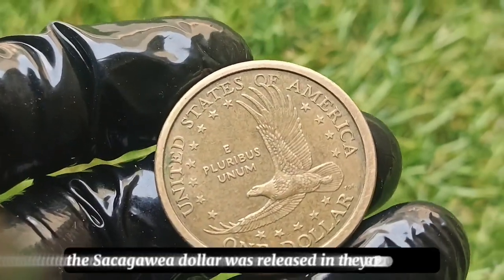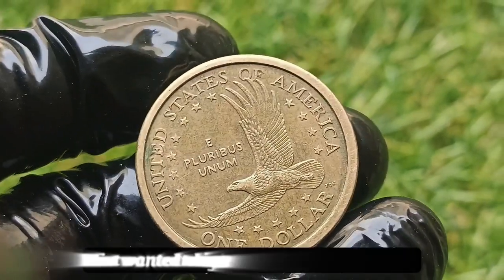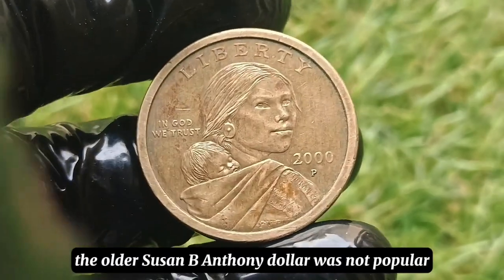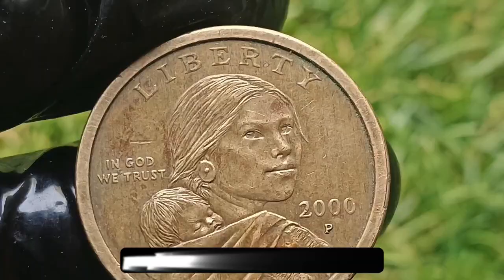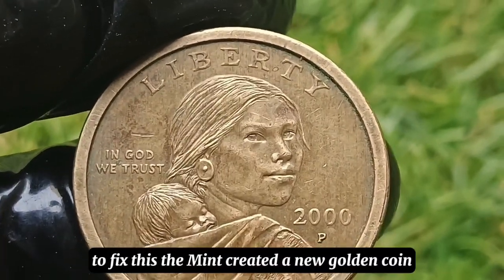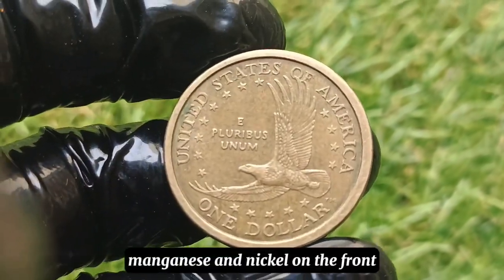The Sacagawea dollar was released in the year 2000. The United States Mint wanted to bring a new look to the $1 coin. The older Susan B. Anthony dollar was not popular because it looked too much like a quarter. People were always mixing them up. To fix this, the Mint created a new golden coin made from a mix of copper, zinc, manganese, and nickel.